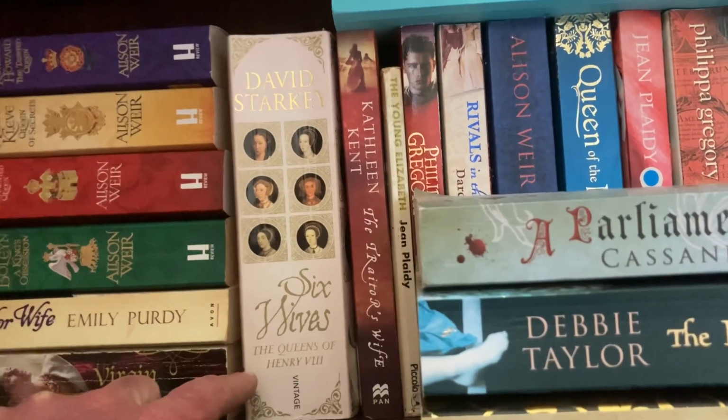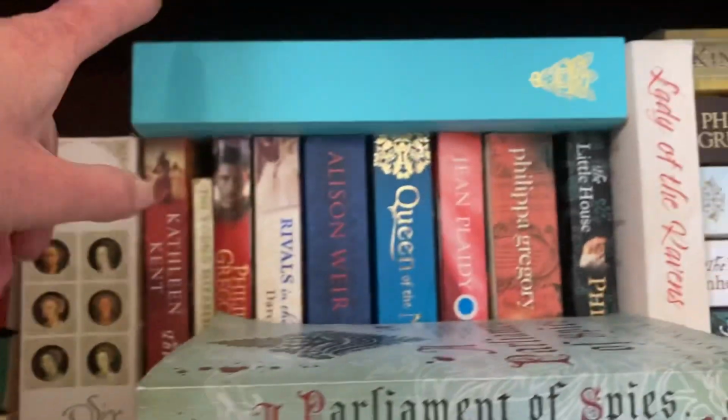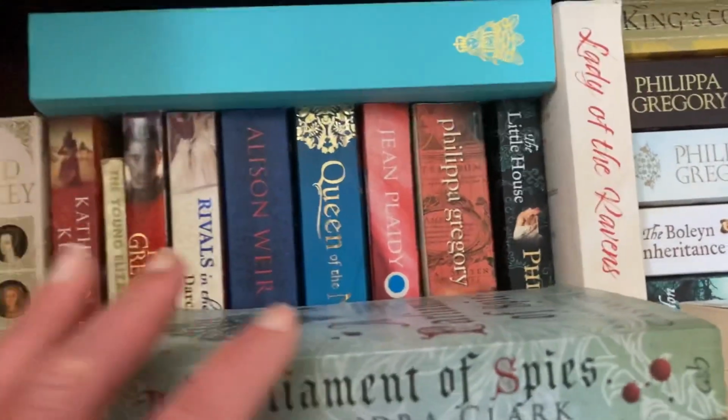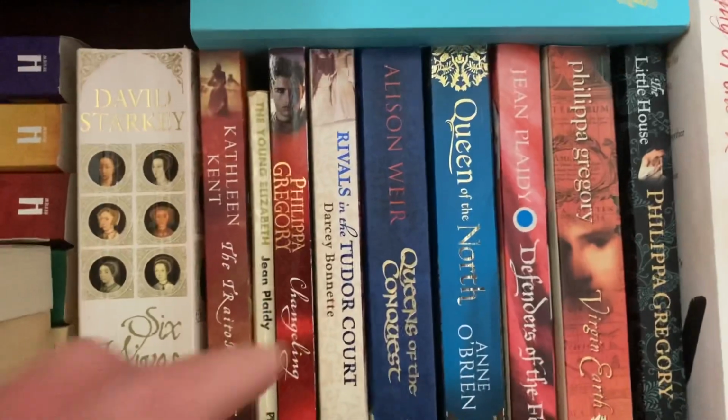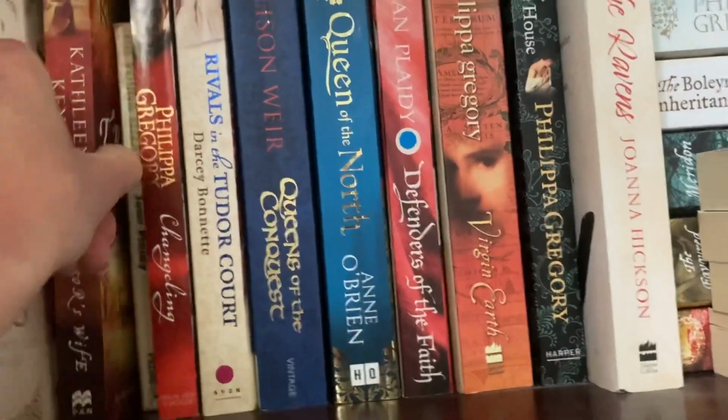Because obviously we've got the Tudor-along, I'm trying to read as many of my Tudor books as I can. Up here, by the way, is the Catherine Parr book that I got given the proof copy for. So I'm now going to try and shift those along, and I'll show you some of these in a bit more detail.